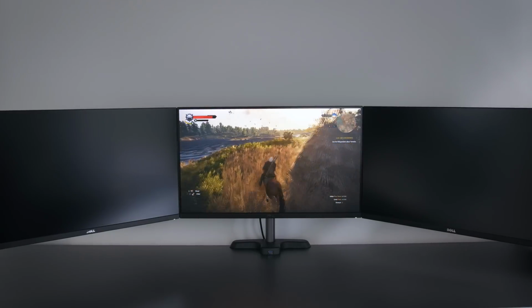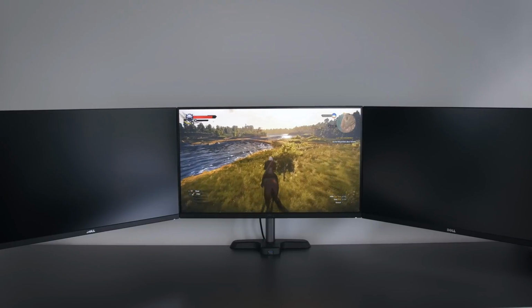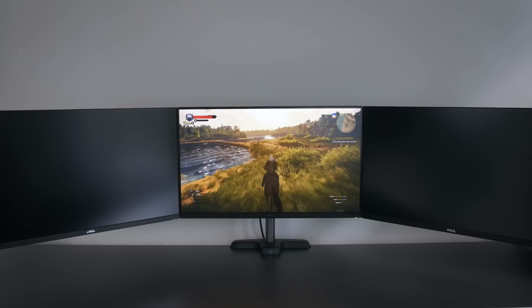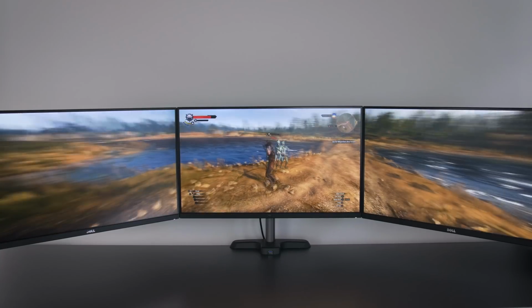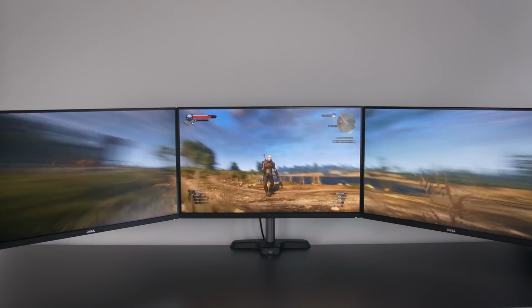The GTX 970 is pretty good at single monitor gaming, but it struggles with triple monitor gaming. And just to throw some rough numbers out there, on Ultra at 1080p in Witcher 3, you'll be sitting at 55-60 frames per second. If you try the same thing on triple monitors, it bogs down to like 25 frames per second.